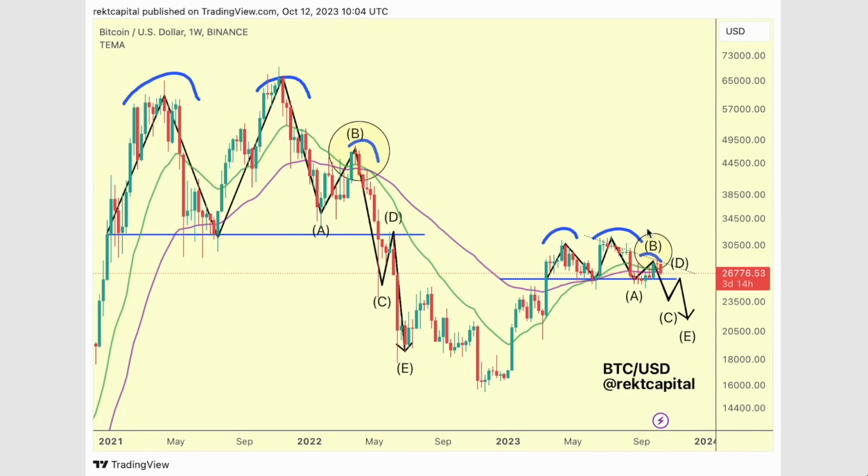And what's interesting about this mimicking of 2021 is the fact that we've overextended beyond this bull market cluster of moving averages, the green 21-week EMA and the purple 50-week EMA, just like we did in 2022 in fact, where we had this overextension beyond the bull market support band. And while we were able to hold above here for quite a while, for 2.5 weeks, ultimately we had a weekly candle close below this cluster of moving averages.